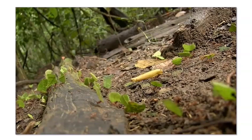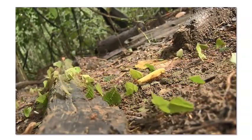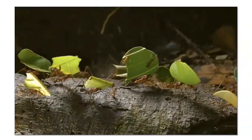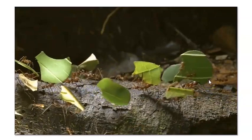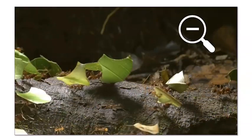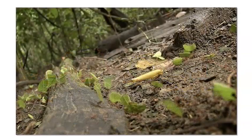Let's watch this video clip. What do you notice? Are those leaves moving around? Let's take a closer look. The ants chomp off leaf bits and carry them back to their colony. There, other ants will use their leaf bits to feed a fungus farm. The fungus they grow feeds the entire leafcutter ant colony. What an amazing insect. Let's zoom back out.